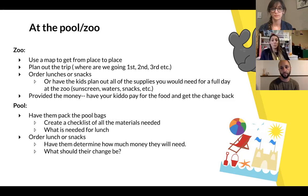diapers for siblings or whatever it may be, have them plan it out, have them pack it. And then when you're there, you have it right there, and they have a sense of accomplishment and they're proud of themselves because they did something pretty cool.